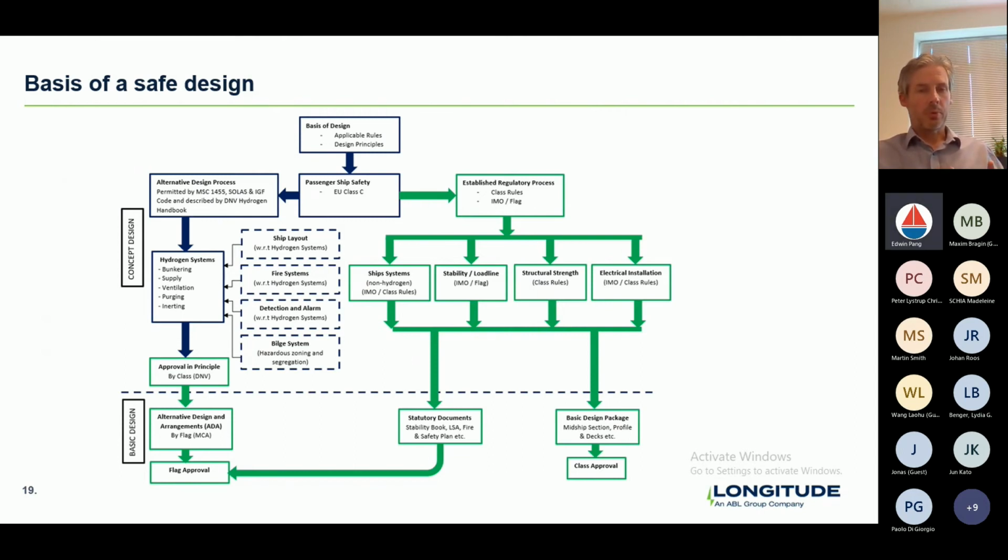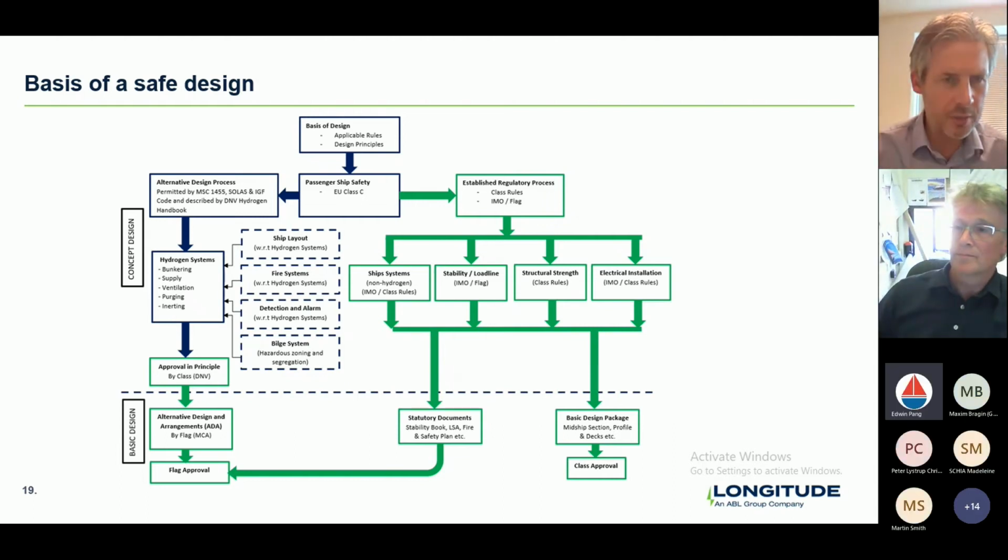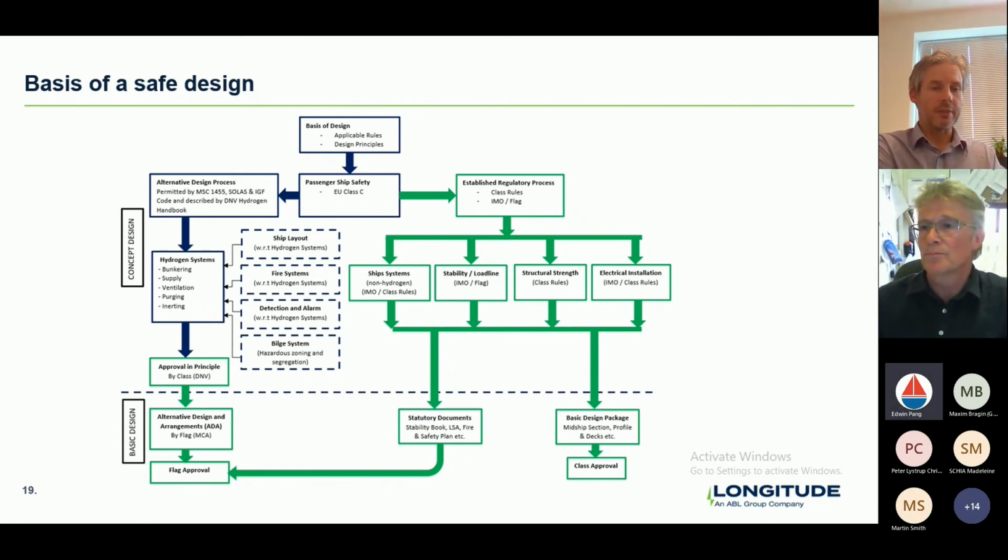So obviously the principal piece of legislation that we're interested in is the passenger ship safety. From that we have two routes. On the right hand side here, in the green, you have the established regulatory routes that you would use for any ship: class rules, IMO, which cover ship systems, stability, load line, structural strength, and so on. On the left-hand side, we're following an alternative design process, which has many references and is described by several documents. The main one being the MSC 1455, and also within the DNV Hydrogen Handbook.